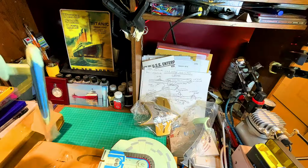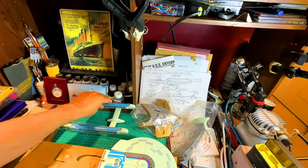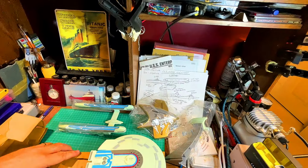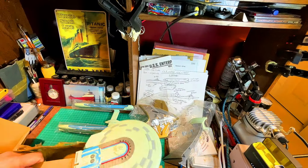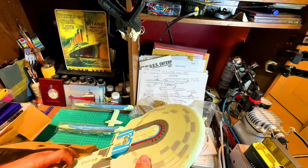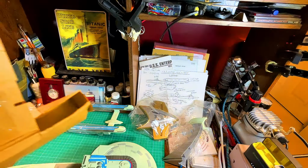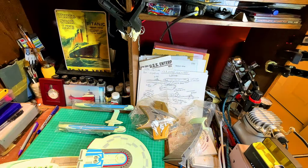So we actually have to put it together like we did for the Enterprise B. So let's open it up. Lots and lots of packaging. Back in the day they used the cardboard trays, so.